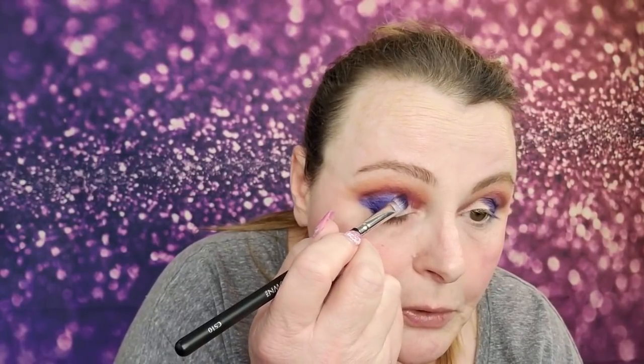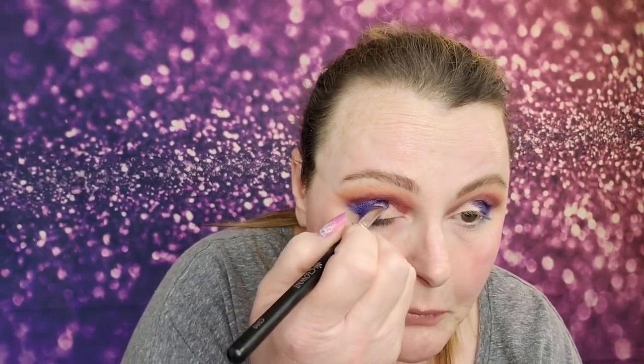All right, now I gotta bring this to here. There we go. Just kind of framing that up. I'm just trying to do something a little different. I'm trying to utilize a lot of these colors too. I'm gonna grab this little brush here. Actually, that's not the one. Yeah, that'll work, because this has no product on it. I'm just gonna use that to kind of soften this up a little bit. There we go. Kind of soften that up.